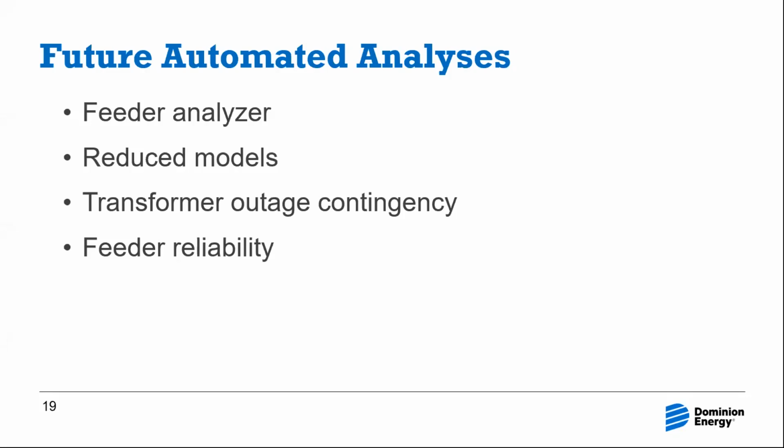We want to automate that, where they can define a switching step in our DMI application, and then every year after that, we'll just evaluate those steps and make sure that they'll still work.